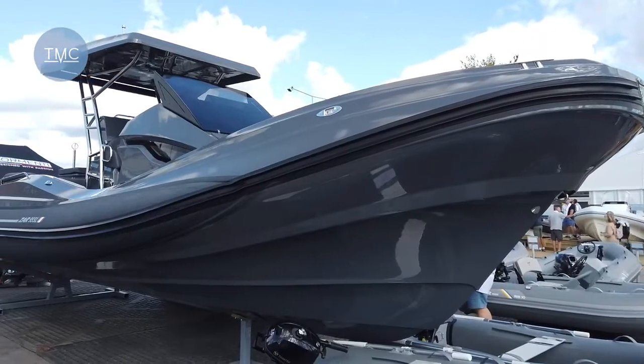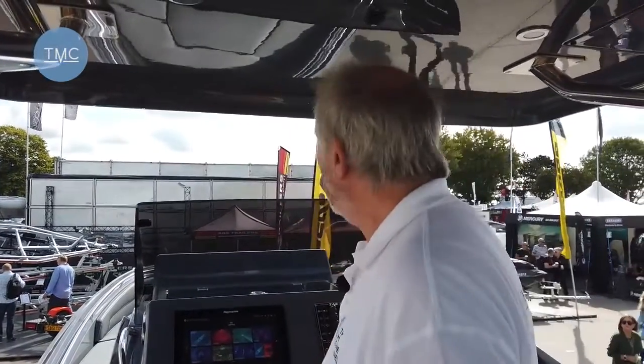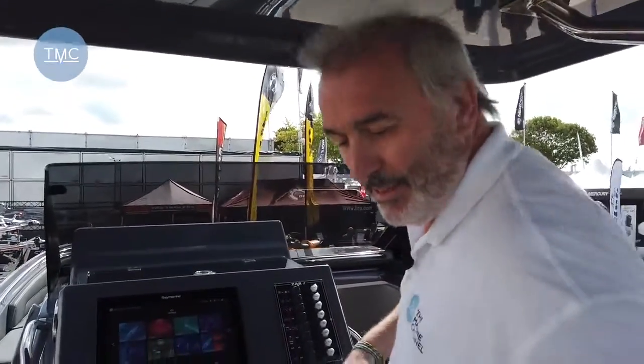Right, let's get aboard the ZAR. I think let's start with the helm. And from here, just a stunning view, really good viewing for all manoeuvring. Controls easily to hand. Got a bow thruster here.